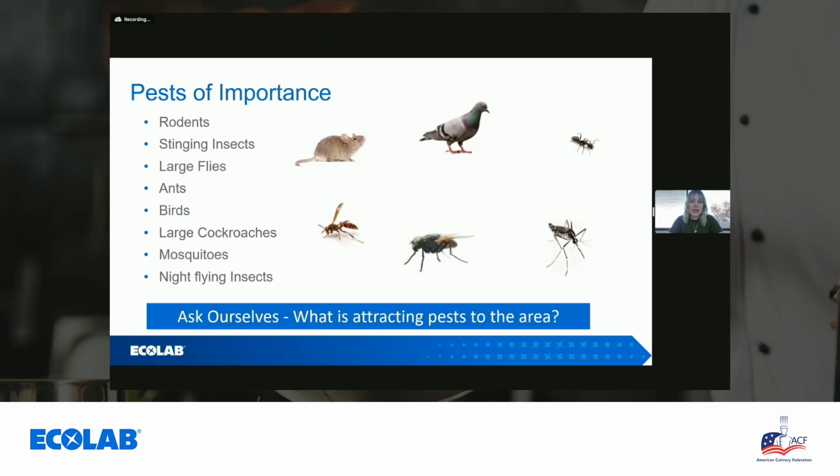So one thing that we want to think about is the pests that we might be encountering in our space. What are we commonly seeing? Most places are going to be dealing with rodents. That's obviously a very common one. But depending on the season, what's something that you might be having issues with in your space? Is it stinging insects in the summer? Is it mosquitoes in the summer? Ants, seasonal as well. Birds specific to times of year. Cockroaches is a pretty common yearly problem that you're probably going to see.